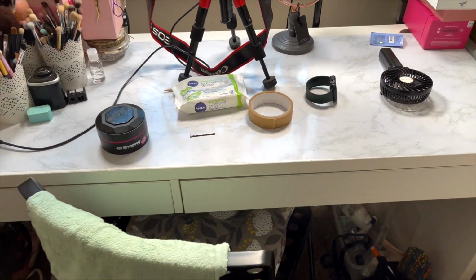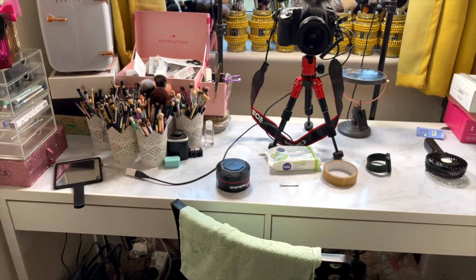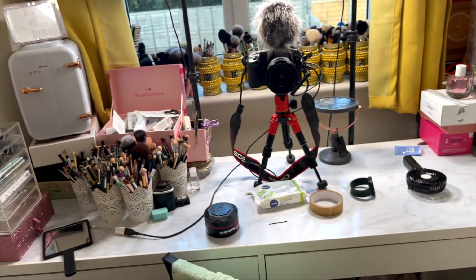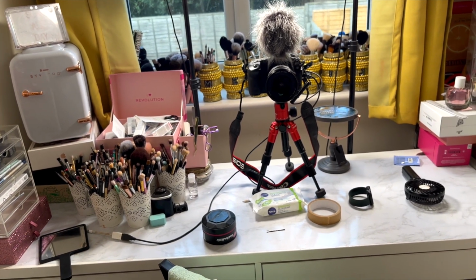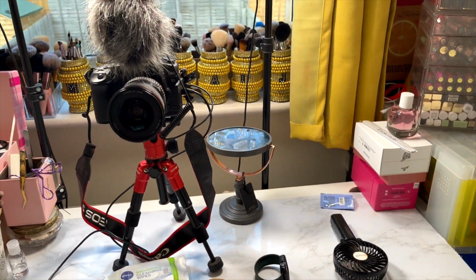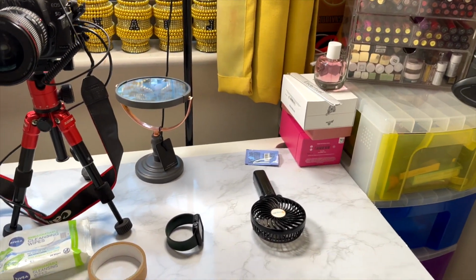So the table itself is a Malm table from IKEA. I've had this one for a very long time, same time as the Alex drawers, so about 7 years, and not a single problem since I got the table. And it's worked in almost every living space that I've been in. It's worked really, really well. Okay, so that's my fragrance.